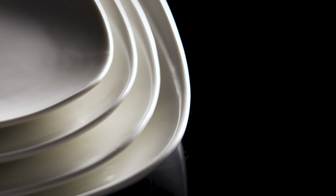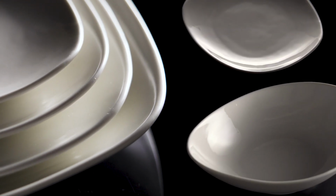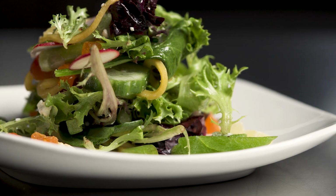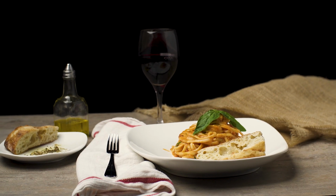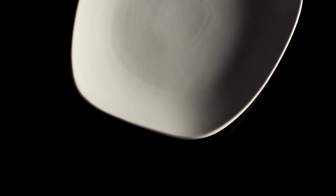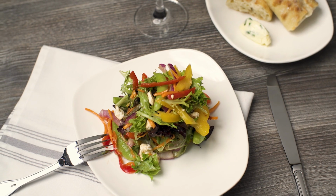Acopa Nova dinnerware features sleek, curved edges for a softer look and feel, which complements the thin body and creates a delicate, modern appearance. Each piece is designed with an eye-catching, asymmetric, freeform coupe shape and is creamy white to serve as the perfect backdrop for fresh, vibrant dishes.